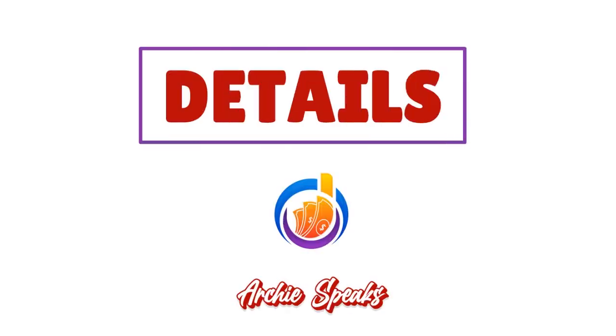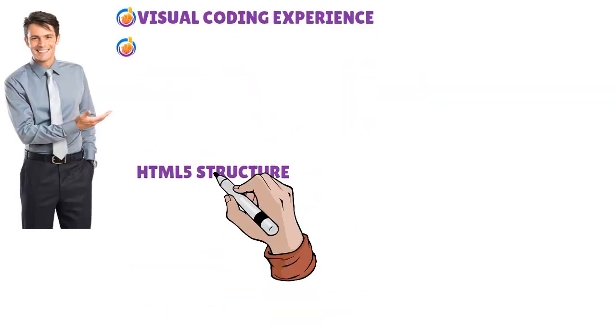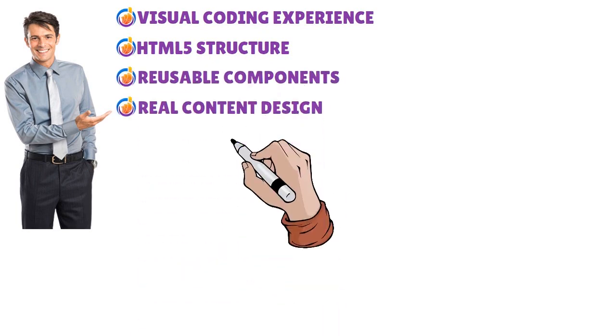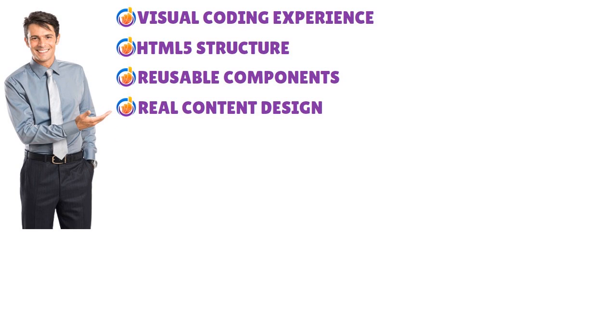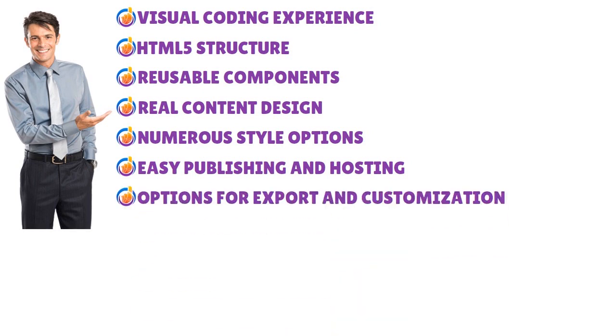Let me talk to you about the details here. So what Webflow Website Builder really offers. Let's go granular here. So with Webflow, you have visual coding experience. You have HTML5 structure. You have reusable components. You have a real content design. That's really cool. You have numerous style options. You have easy publishing and hosting. So we love that a lot. You have options for export and customization, and you have flexible site plans. Fantastic. Let me break it down for you.